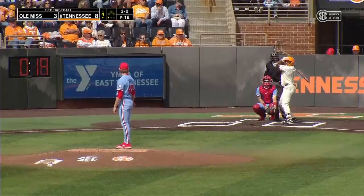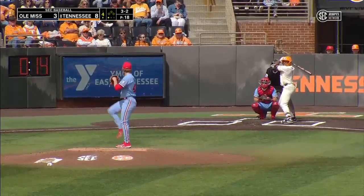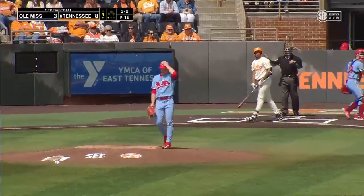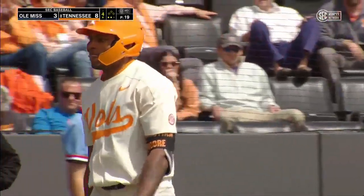Moore is at 37 career home runs now after his 2-run blast in the 3rd. That is tied for 5th in Tennessee history. And he tips it into the glove of Smithwick. Second strikeout of the inning for Mendez.